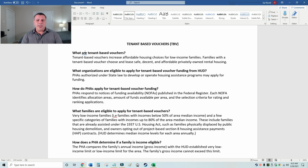Another thing that I should make you aware of is, unlike project-based housing, tenant-based vouchers can be portable, which means you can move anywhere inside the United States, including Hawaii and Puerto Rico, if you want to live on a tropical island. Now, there is a process to go through in order to get portability, and I should tell you, sometimes it's not that easy.